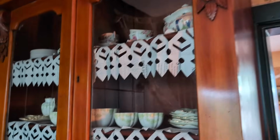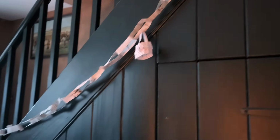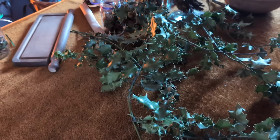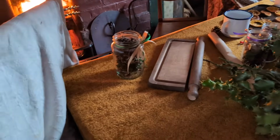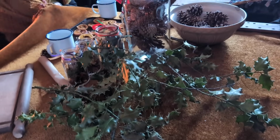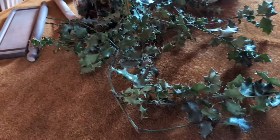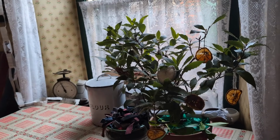I loved the look of this pit cottage, with newspaper snowflakes being used as decorations on the shelves in the cabinets, as well as the newspaper being used to make little lanterns to hang on the paper chains. There's even a little tree in a pot decorated with dried oranges.